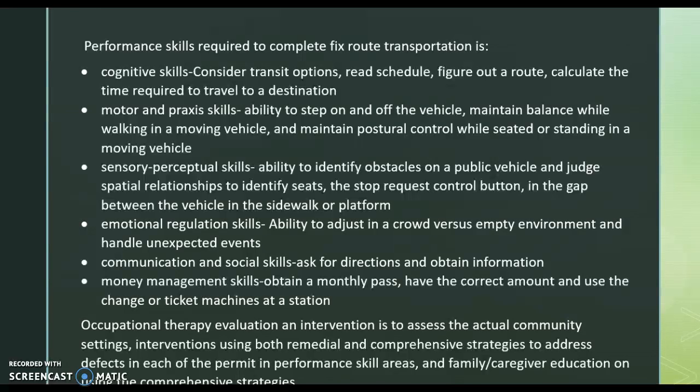Sensory perceptual skills, the ability to identify obstacles on a public vehicle and judge the spatial relationships to identify the seats, the stop request control button, which in most public transportation is just like a little pull string, and the gap between the vehicle and the sidewalk or platform.